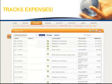Expenses. It categorizes and subcategorizes every business expense you have. Now, it provides you with basic categories, and if you're like me, you like to separate out businesses or put subcategories for each business, you can do that.